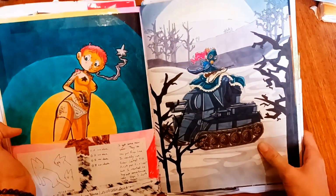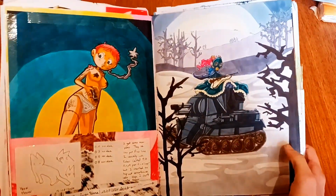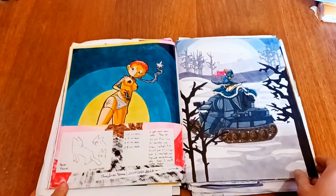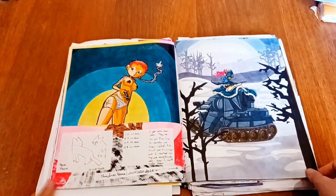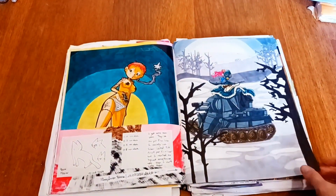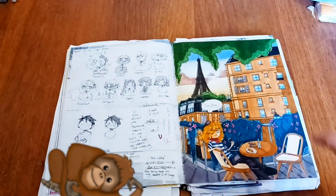And I like tanks, so I tried drawing one. It's my favorite tank ever. I tried drawing it, but it was my first time drawing it, so it's not that great. I think it was my first time. I'm not sure, actually. You know what? We're gonna say it's my first time so that I don't embarrass myself too much.